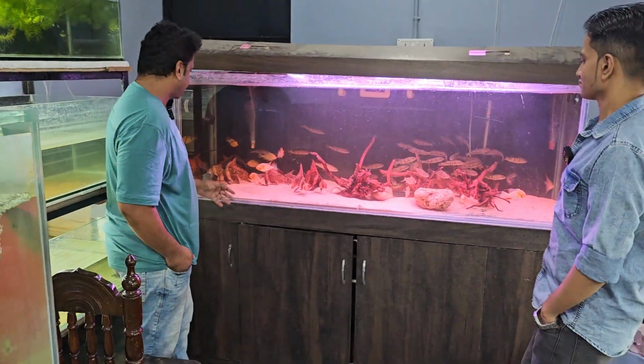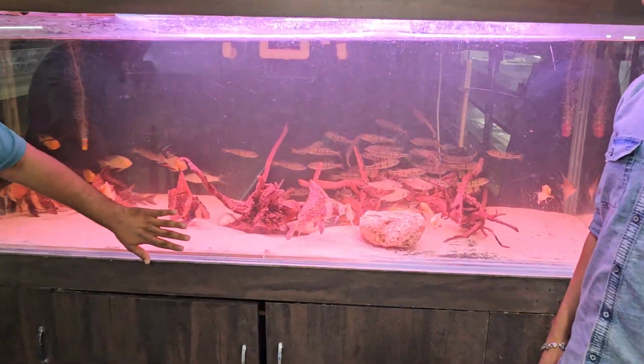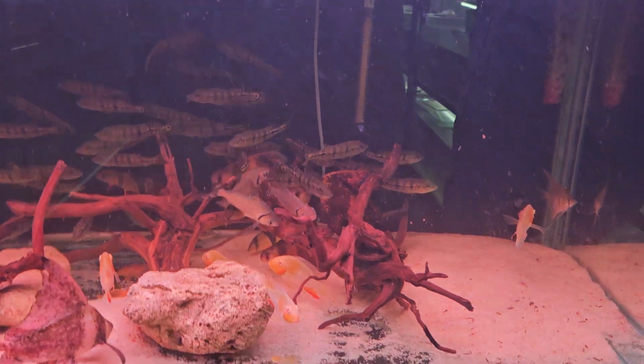So coming to this tank, what are the fishes in this? What is this fish? It looks so cool. See, in this tank, if you actually look at the fishes, right?